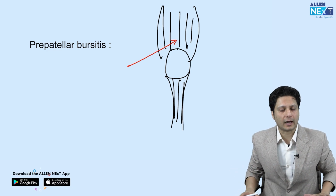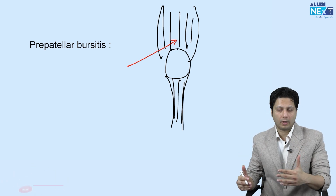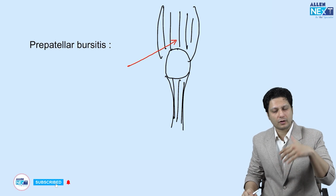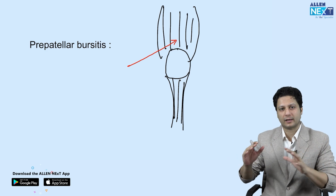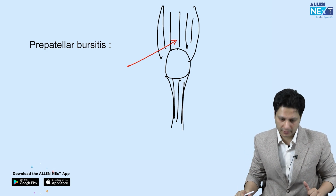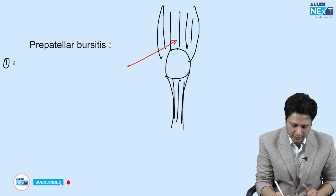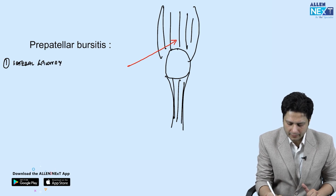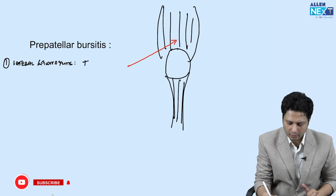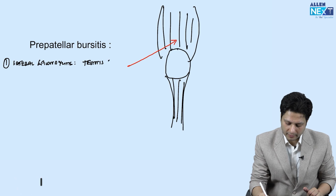Now, bursitis are the kind of one-liners that we talk about, because these are the kind of questions which are always going to be kept in your examination, either in the form of the one-liner or in the form of a diagrammatic representation as is being asked this time. Alright, like if there is a lateral epicondylitis, then this lateral epicondylitis of the humerus is known by the name of tennis elbow.